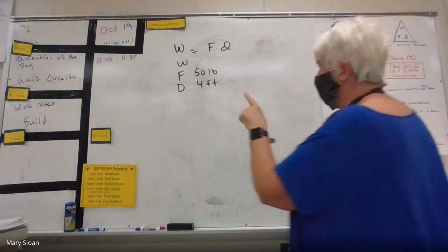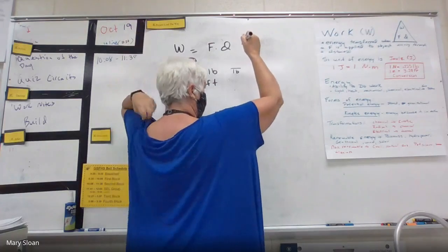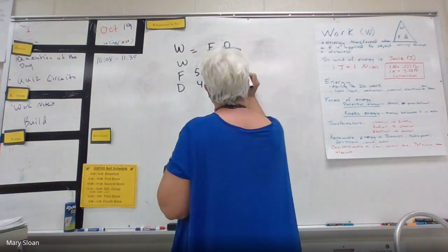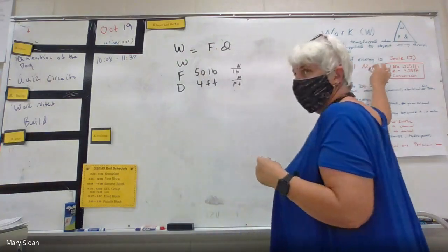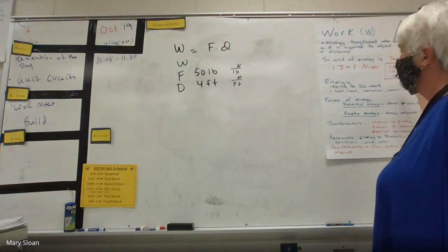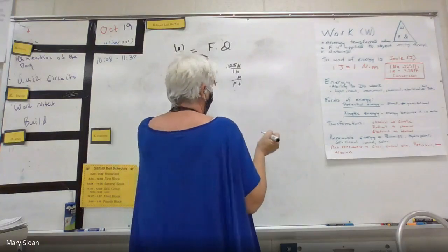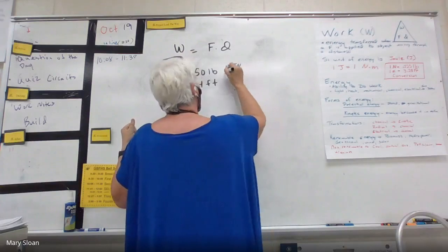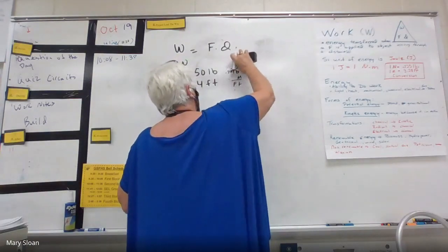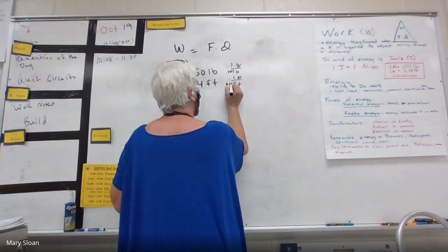First thing I'm going to do is a conversion, right? To do this, I want pounds down here. What do I want on top? Newtons. And then feet, what do I want on the top? Meters, right? Newtons times meters. Okay, the only thing I have to do is plug these conversion numbers in, right? So I have 0.225 newtons per pound. And on the other one, what am I going to put in here? 1 meter equals 3.28 feet, right?